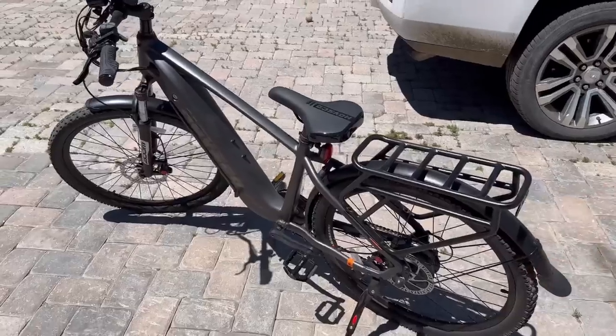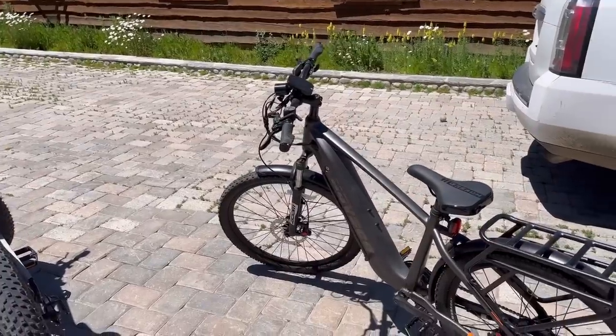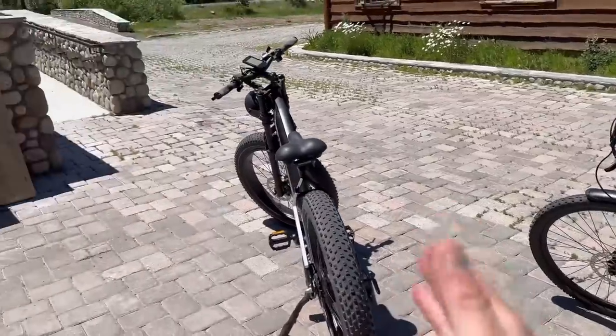I like the rack. It's nice to have that little rack. You can carry some little payload behind you. This thing moves along right at about 28 miles an hour. I think the Hovsco is just over 30. So like I said, that one's a tad bit faster.